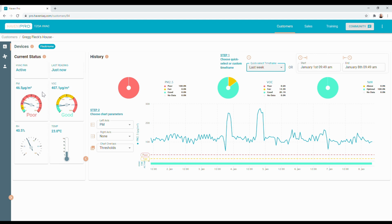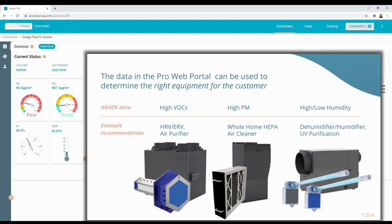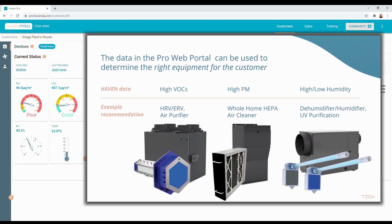The PM data is an indicator for whether the customer's filtration equipment is functioning properly to remove particles in their home. If it's often in the poor threshold, a filter replacement or upgrade may need to be recommended. The VOC reading is how we rate the dwelling's ventilation. If it's green, great, the home has enough fresh air circulating. If not, they may require an ERV or HRV to bring more fresh air inside the home.